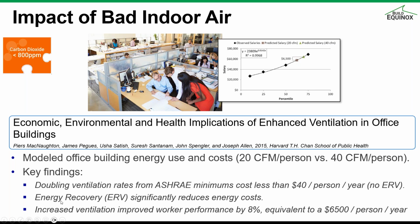That is without energy recovery. If you add energy recovery ventilation, it will significantly reduce energy costs. But also, not only will it cost, increased ventilation will improve worker performance by 8%, equivalent to $6,500 per person per year. So there are a lot of benefits, not only on health, but also on the productivity of the people inside the building.